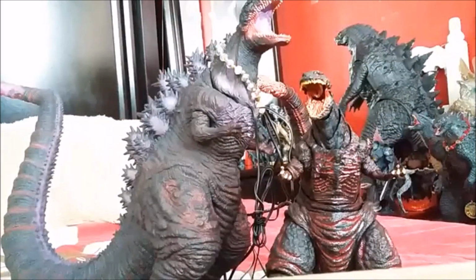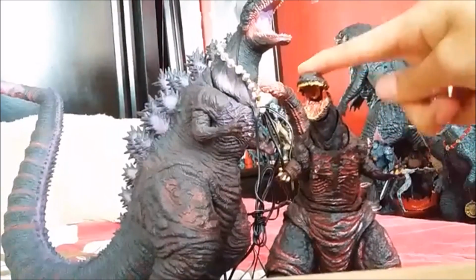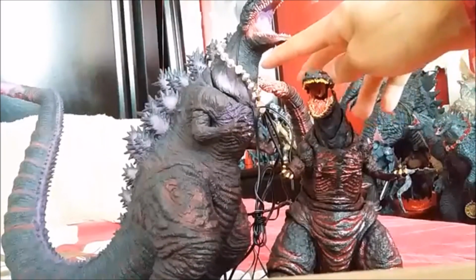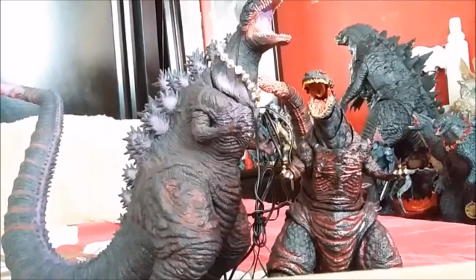The scene that I'm talking about is when Shin Godzilla comes out from the sea and you can clearly see his head like right here, and then you can see his tail pass by his head. It's at that moment that you can already see that Shin Godzilla has now developed a face and he has teeth and an eye. You guys can clearly see that. If you can't, then I don't know what to tell you.